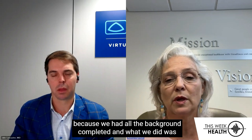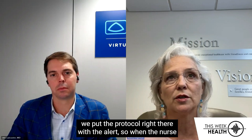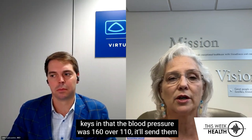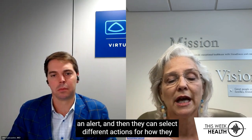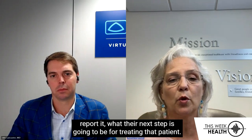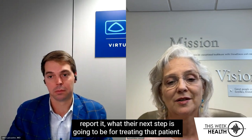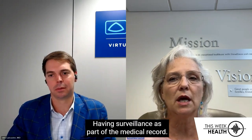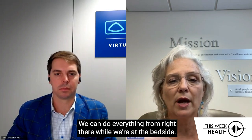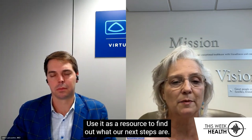And what we did was we put the protocol right there with the alert. So when the nurse keys in that the blood pressure was 160 over 110, it'll send them an alert, and then they can select different actions for how they report it, what their next step is going to be for treating that patient. Having surveillance as part of the medical record, we can do everything from right there while we're at the bedside. Use it as a resource to find out what our next steps are.